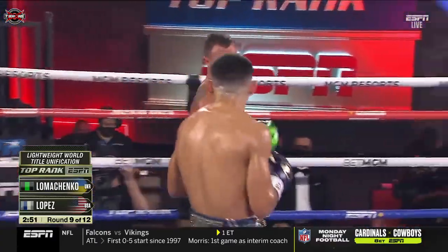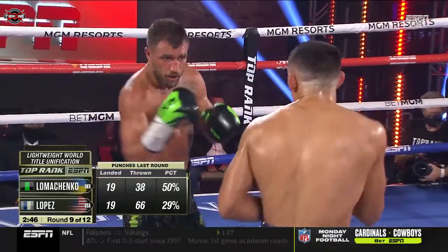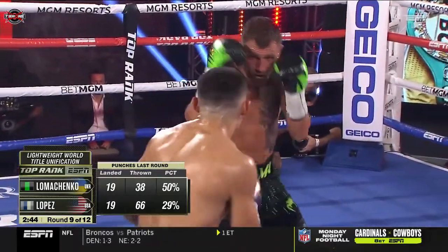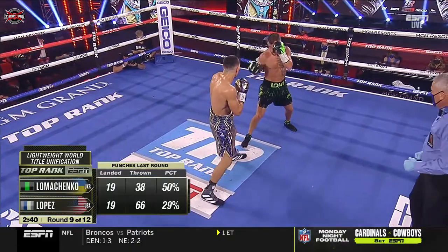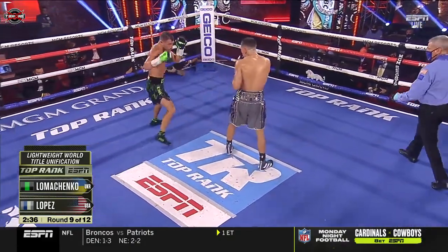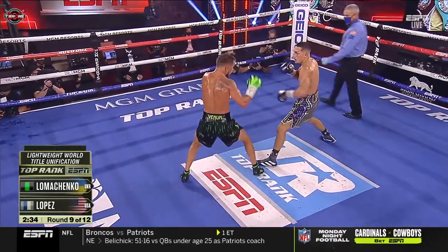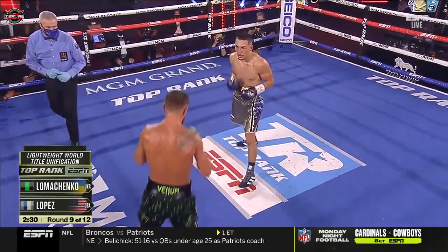And Lopez comes out with a hook. If you're Loma, you got to continue to use your jab just like that. Sometimes you'll land it, sometimes you won't, but it'll get you in range. Stay tight and let your hands go. Get out of range and then reset and do it again. So you can't lay on the outside like that, Joe. Lopez having banked all the early rounds, but now it is on the line.